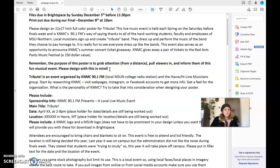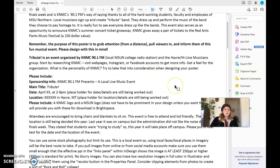So Tribute is an event organized by KNMC 90.1 FM and the Highline Musicians Group. So research KNMC 90.1. Visit the web page that they have on the MSU Northern website. They have an Instagram, I think, and a Facebook account. Lots of pictures there that you can pull from their accounts. Of course, they're low resolution because you're pulling them from the web, but that doesn't mean you couldn't still use those images. If you use them small enough, you can clip them out in Photoshop, you can trace them in Illustrator, and then you can blow them up once they're traced because they'll be vector.